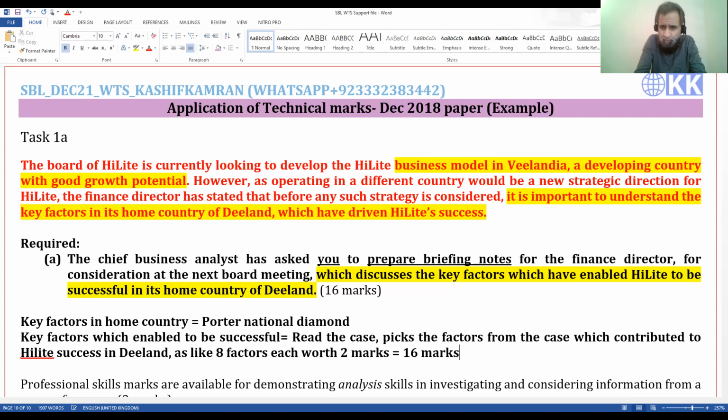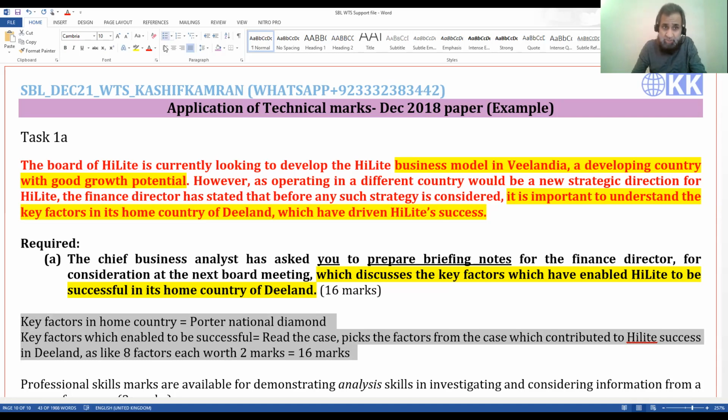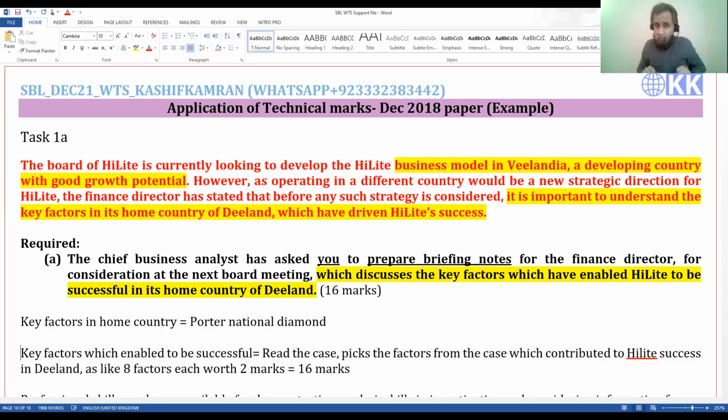And he didn't think about the Porter Diamond. Will he be rewarded? Yes, because the examiner is saying the model is not the way to answer the questions. You cannot forcefully answer questions in the form of the model. So one student answered the question using the Porter Diamond, wonderful, you will be rewarded. One student didn't think about the Porter Diamond, and he just picked up the factors generally from the case, internal factors or external factors which contributed to the success of Highlight Hotel in D-Land, and that's a wonderful answer. So both the students are right.